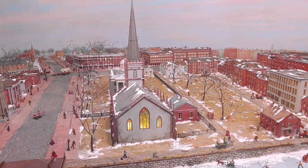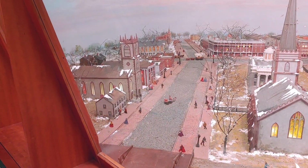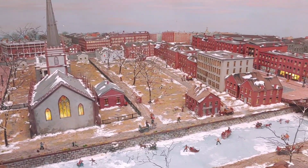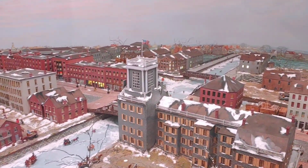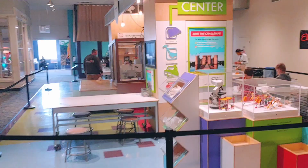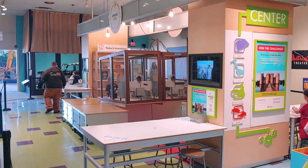That church right there is still in existence. There's the Erie Canal, which is now Broad Street. Somebody's not happy. And in the center where they took out a lot of the old exhibits is now the Inventor Center.